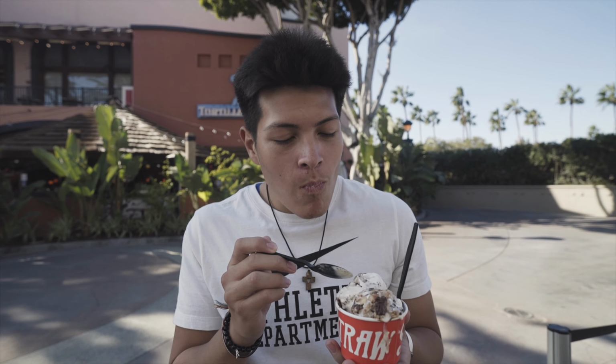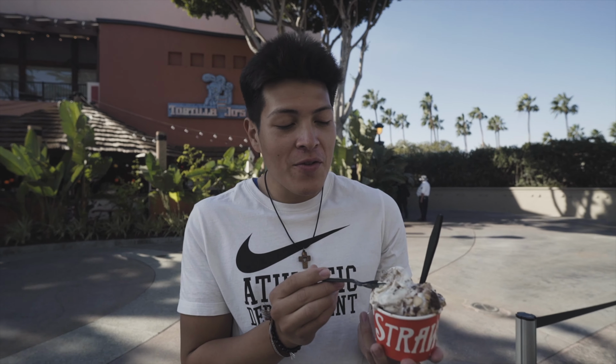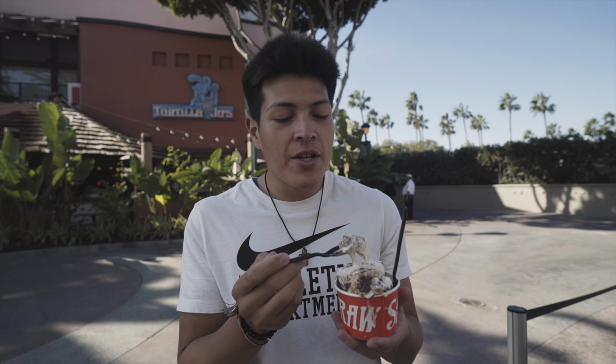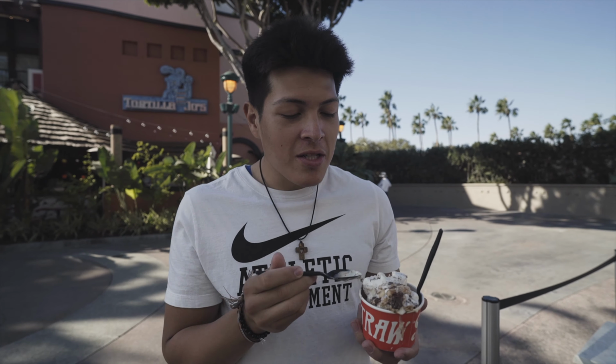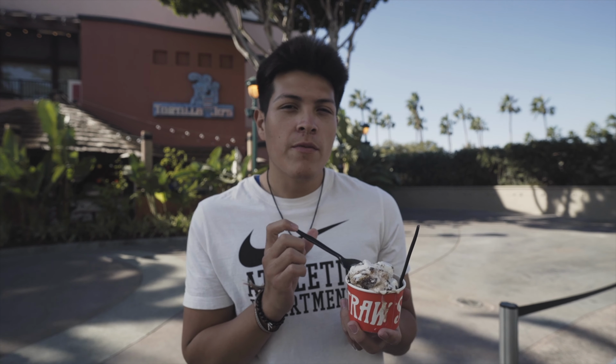I taste gingerbread in there, but I taste more pistachio. I'm always getting these pistachio flavors for some reason, but I'm not lying. I swear it tastes like pistachio. But it is good. I'm gonna have to wait on it though. It's a good flavor. Wait on it for me though.